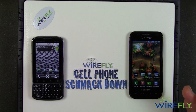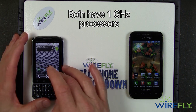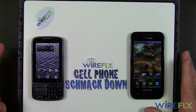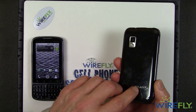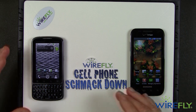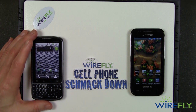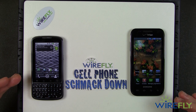A couple of other things to talk about here. They both have very speedy 1 gigahertz processors. So when you use them, when you scroll around on them, they both feel great. I have to admit that the Samsung Fascinate is one of the Galaxy S series of phones from Samsung, and all of those phones have just a silky smoothness about them. That's not to say that there's anything wrong with the DROID Pro, because it also works very smoothly and very quickly with its 1 gigahertz processor.